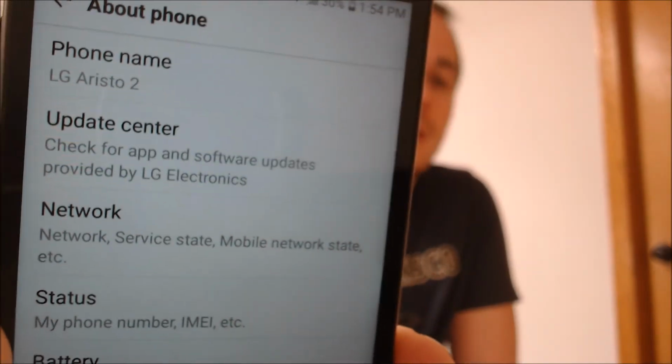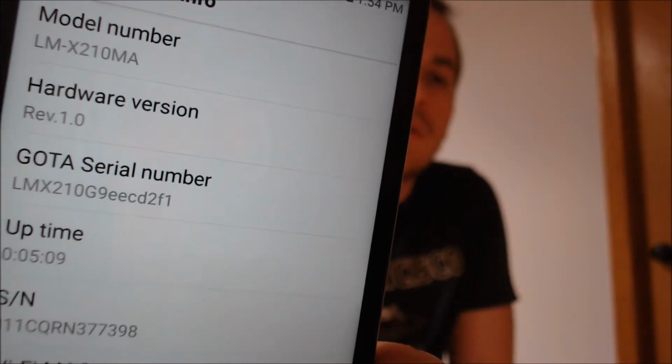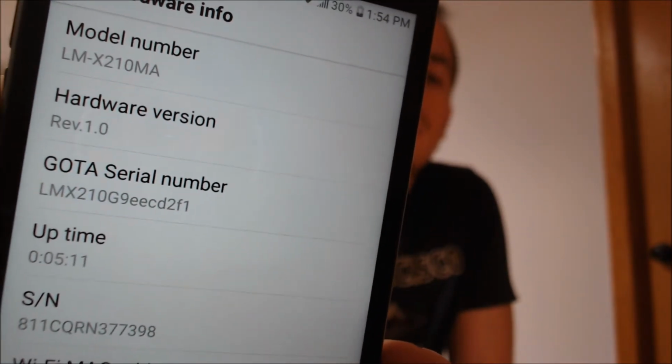So under the About Phone section, we can see the phone name showing up as the LG Aristo 2. And then if I go under the Hardware Info section, there we go. So we can see the model number showing up as the X210MA. So that's the model number of the Metro PCS version of the Aristo 2. T-Mobile has their own version, and that one has a little bit different model number. But this one is definitely Metro.